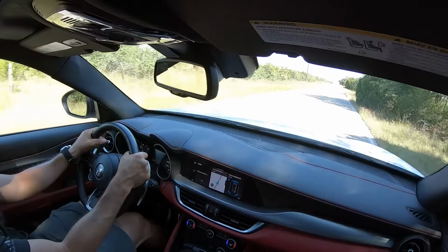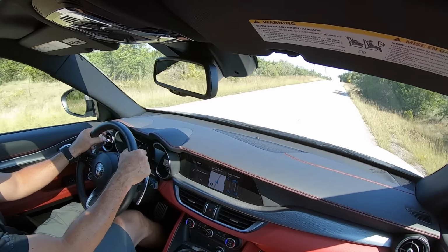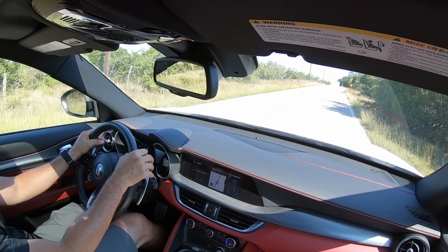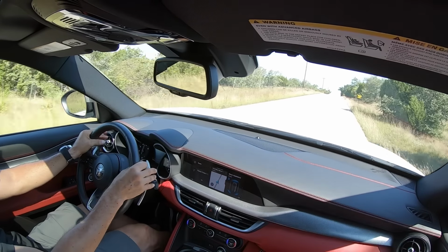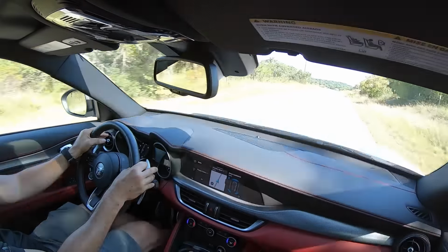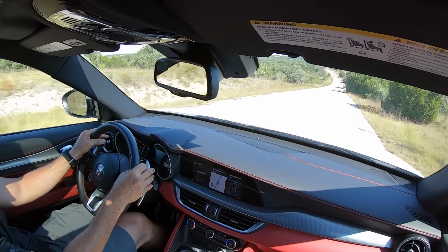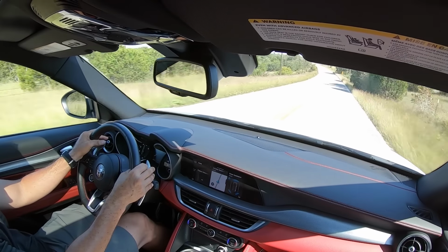But let's go ahead and do one more acceleration on throttle just for you guys. I know you like the on throttle acceleration tests. Dead stop, first gear, give it some throttle. Here we go. Even uphill, look at this. Nice shifts from that ZF 8-speed. So balanced. They did a really good job in that chassis setup.